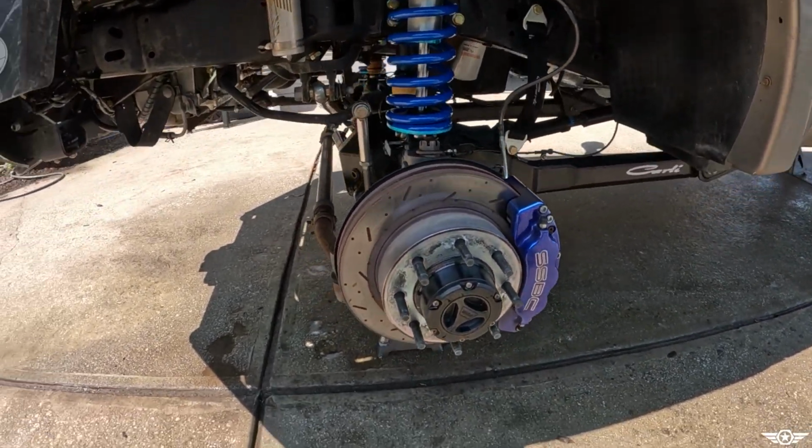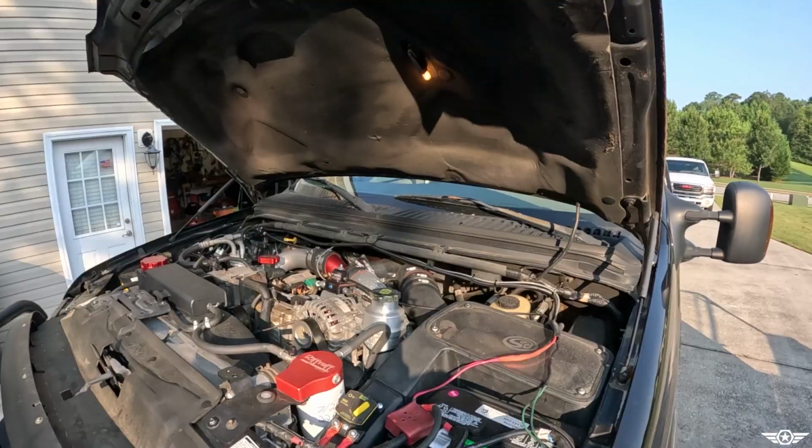The parts of the truck that nobody really sees are clean. It's got all the goodies under the hood. But just for a little peace of mind and to piss off the internet, I'm gonna go ahead and change the filter. All the oil leaked out, so it'll be fine.